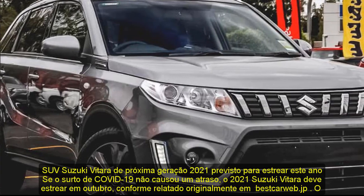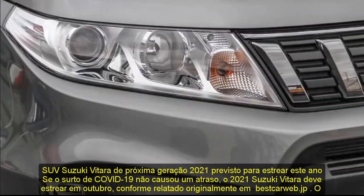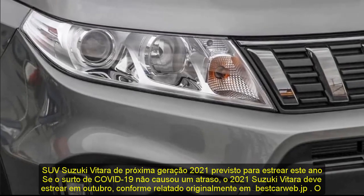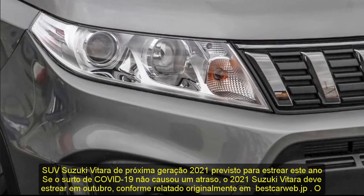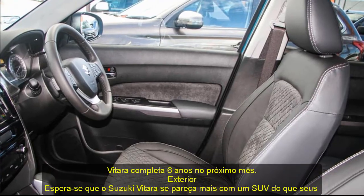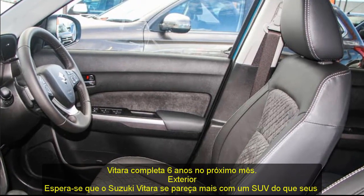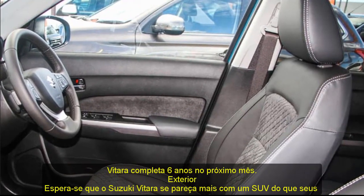2021 Suzuki Vitara SUV set to debut this year. If the COVID-19 outbreak hasn't caused a delay, the 2021 Suzuki Vitara should debut in October, as originally reported on bestcarweb.jp. The Vitara turns 6 years old next month.